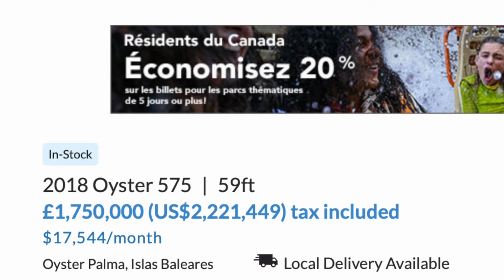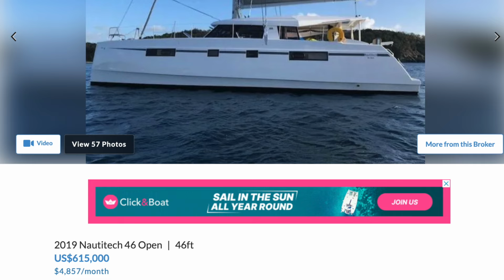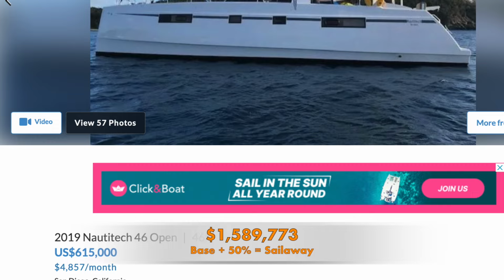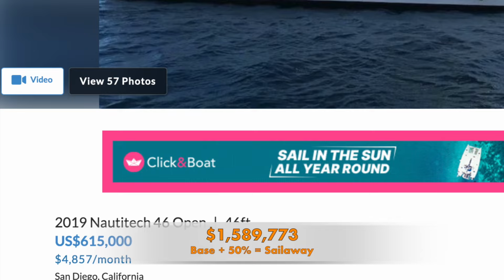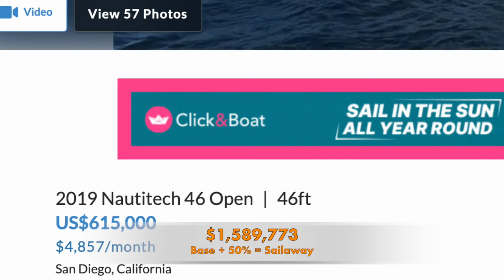Okay, looking now at monohull Puritan Purgatory. What do we compare this to on the catamaran side? Of course, we'll look at something 20% less, so we're looking at sort of 46 to 50 feet here. First up is a 2019 Nautitech 46 Open for $615,000, less than half of our $1.6 million for our Hallberg Rassy. Nautitech would be the closest other than Privilege to compare, but Privilege doesn't offer something in this size.